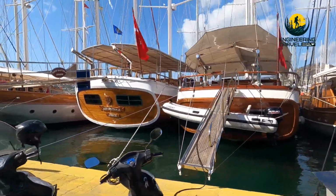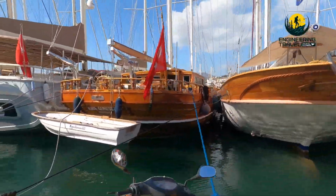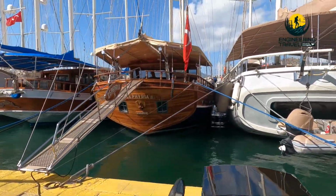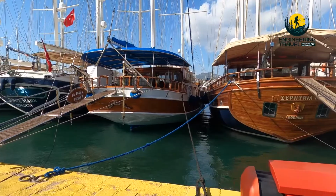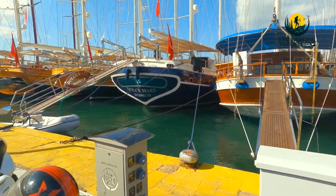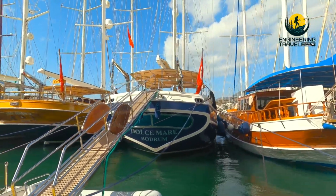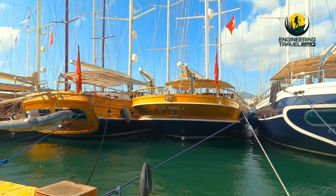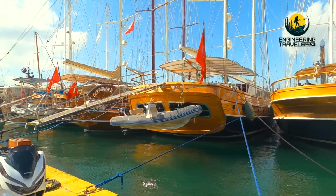Guys, you can see the yachts. They're so huge, and more than that, so expensive. It's more than 100,000, guys, for all these yachts. They're lined up everywhere. And apart from yachts, you have boats, you have ferries. Everything is there, because Bodrum is one of the most expensive towns in the whole of Turkey, guys. Trust me. This place is literally where elite level people stay. So everything is expensive, and you get all the top brand showrooms in this small town.